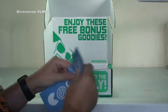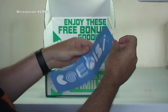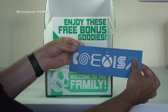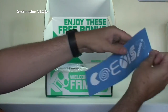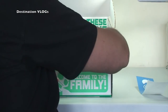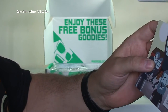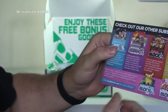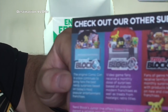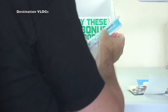So first of all, we have this rather crumpled up sticker. As you can see there, it's certainly Minecraft related. We have the little pick there. So sticker, and we have welcome to nerdblock family, a bit of a flyer there. That's going to have some information. We're so excited you've decided to join nerdblock. You can see that text, and then check out the other subscriptions. There are very different descriptions. You can have the classic, arcade, horror and comic, and they also do junior ones as well, which are showing down the bottom. So information on that.